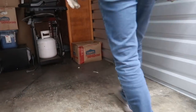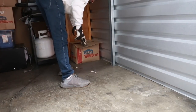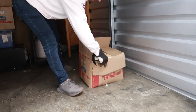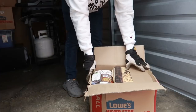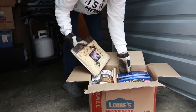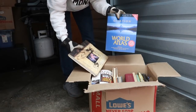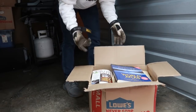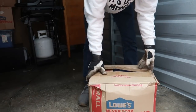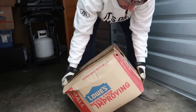Going to go out on a limb and say the last one's probably books. I wasn't wrong, it is books. The only problem with books is they're really heavy. It's more fairies. This is a world atlas. Hey, never know. Bring it to a flea market, $1, $2, hardcover $2, softcover $1. Get yourself some money.